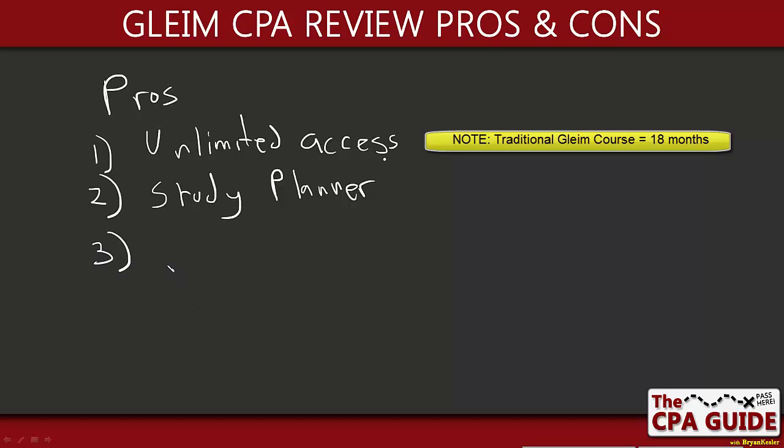Number 3 is that they do offer the most questions in the industry. So this can be good and bad, as I said before. It is good because it covers every single possible topic that you could come across on the CPA exam. So if you can even get through 75% of all those questions, you're guaranteed to not be surprised by anything you see on the CPA exam. So that's why I consider it a pro as well.